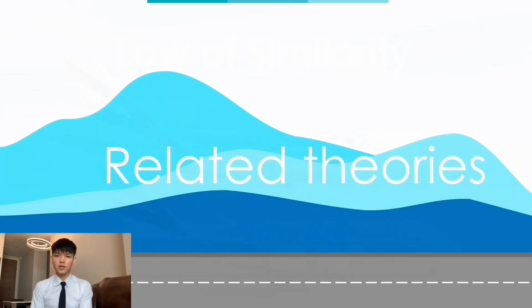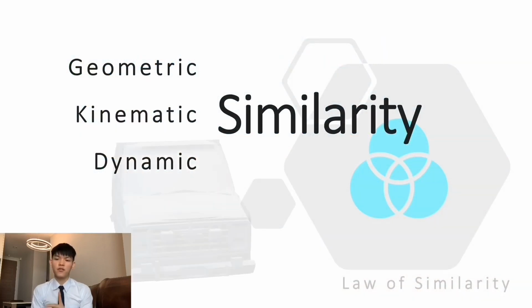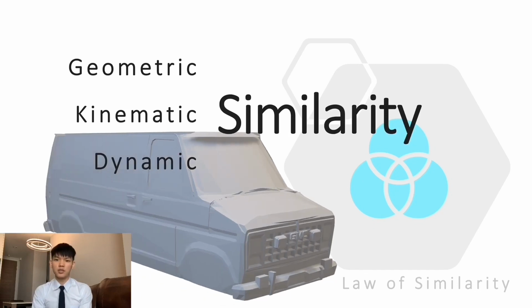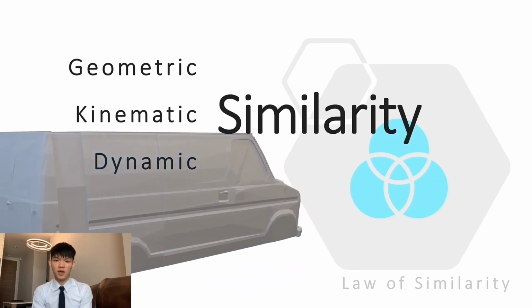The first one is the law of similarity. Due to a scale effect or the incomplete similarity, we cannot achieve the full scale of the model and the prototype. So the law of similarity must be considered. The law of similarity is split into three levels. The first level is the geometric similarity. It's to maintain a corresponding ratio of the length. That means the model and the prototype are the same shape.